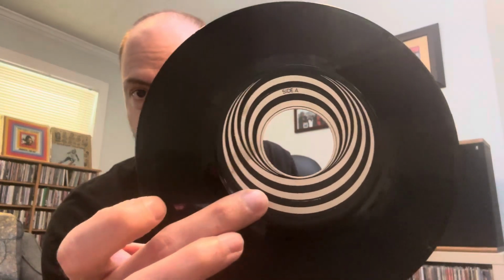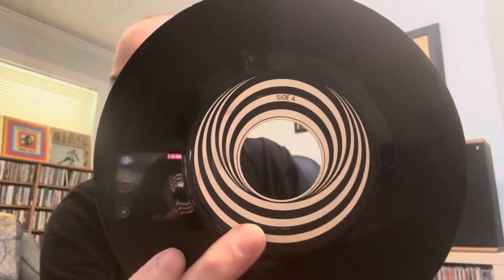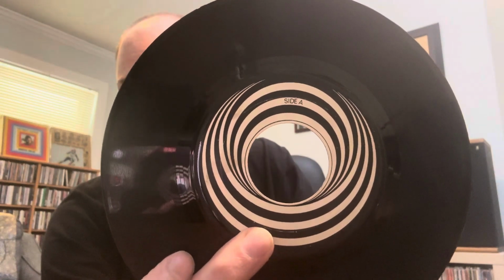Number 6, cool artwork on a label. Don't get better artwork than the Vertigo Swirl. And so, yeah, there you go there. This is the Black Sabbath promo copy from 1970 of Paranoid on the A side and The Wizard on the B side. Now, the front label's been written on and whatnot, so I got a good deal on this from Dylan at Noble. And nothing beats the Vertigo Swirl as far as artwork on the labels for me. So that's a good one there.